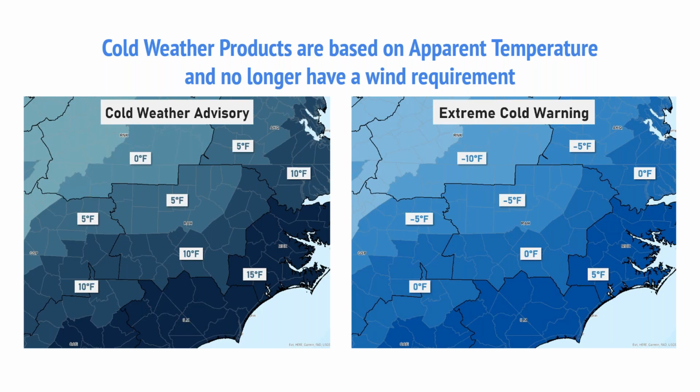So this change to a cold weather advisory and an extreme cold warning is happening across the United States with the Weather Service as a whole. That is not a change to our local office here in Raleigh. I didn't put in text what those numbers are. We just used the maps here. For a good portion of our forecast area, cold weather products are based on apparent temperature, also known as wind chill. They no longer have a wind requirement.